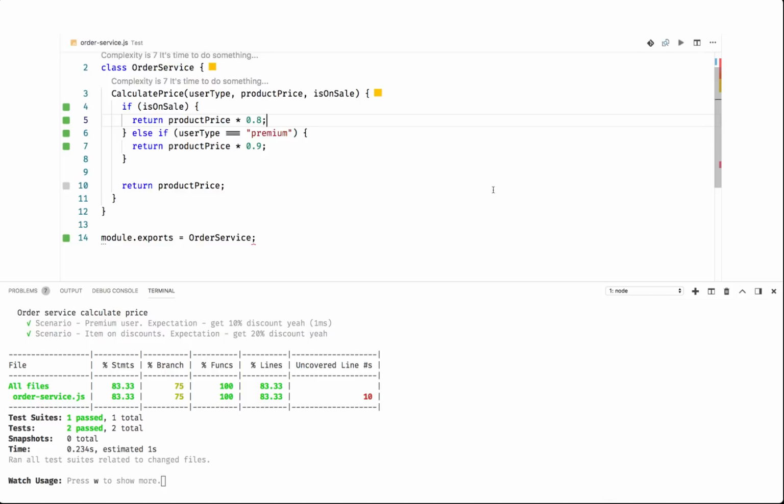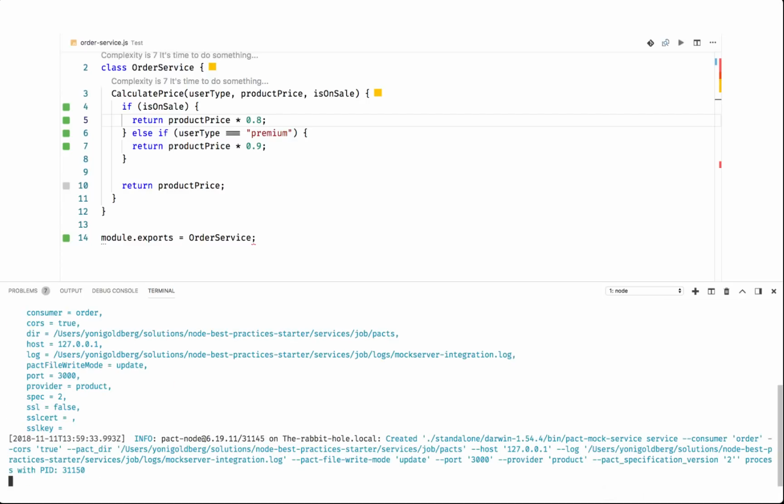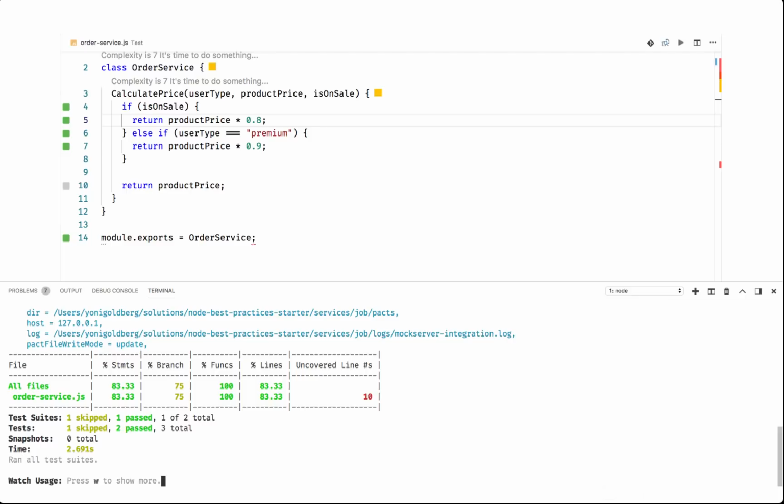So we have here a function, calculate price. You should already be familiar with it by now. And I also wrote some tests against this function. You're going to see that when I invoke the tests, they all pass successfully with a great coverage, 83%. I should be confident enough that if I start creating bugs in the code, my testing will reveal this, right?